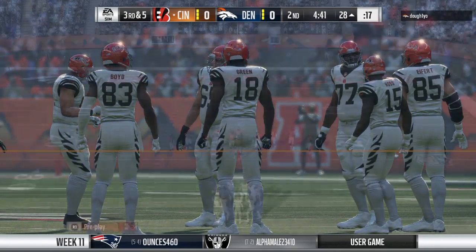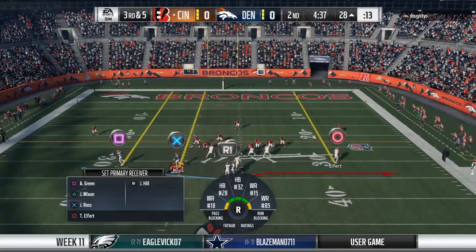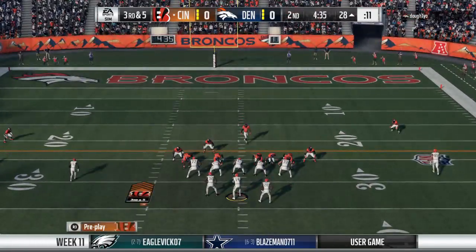It was tough on them, and now instead of being in third and very long, they ended up setting themselves up in third and manageable. They've got a chance at a first down.